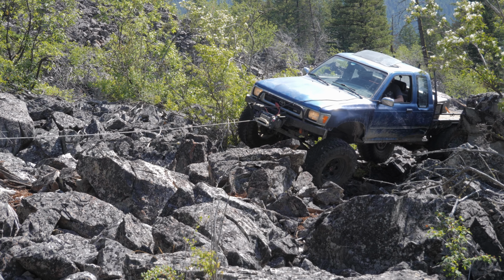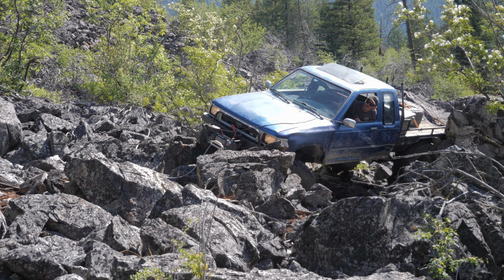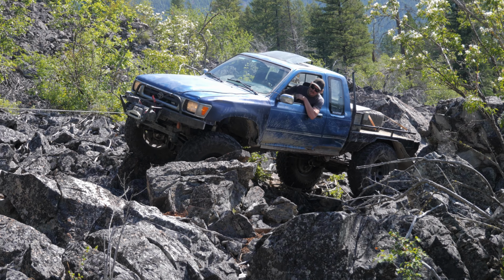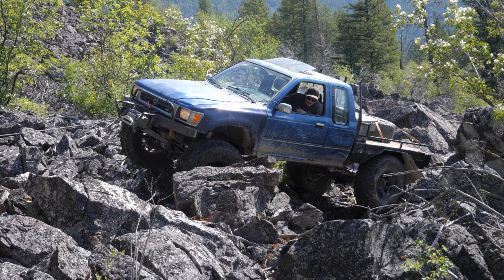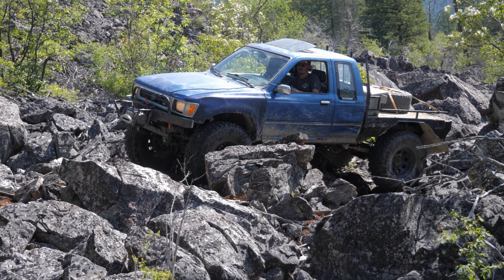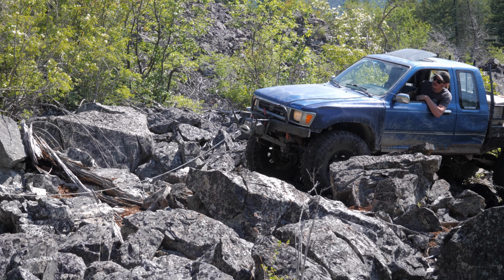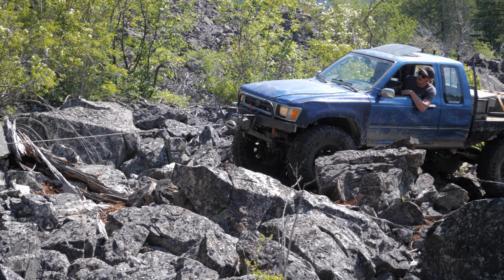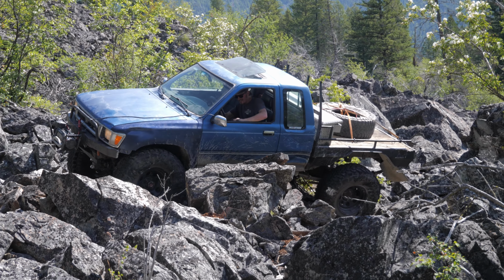At this point, Cory was almost in the clear. Just some more careful winching and he'll be free. Side with that rock. Hurry? I think so.